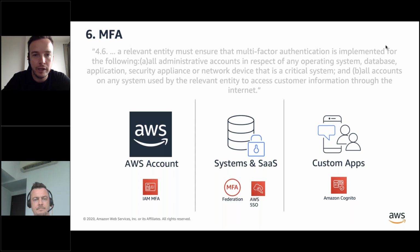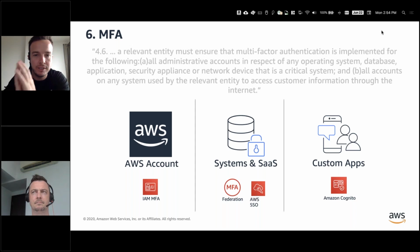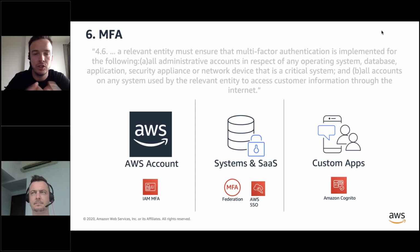And then the final bucket of where you need to look at MFA is when you're building your own applications and you want to provide end user access, or provide a way for your users to authenticate to your fintech portal or your payments application or whatever it is that you are building. Amazon Cognito is essentially an end user identity pool, which provides the full life cycle of registering users, managing the password reset function, and of course also supports multi-factor authentication. So three different buckets there: the AWS account, your operating systems and SaaS, and also making sure that for any end users, where you are managing the identities for your customers or your consumers, you have a proper MFA strategy in place, and Amazon Cognito can help with that.